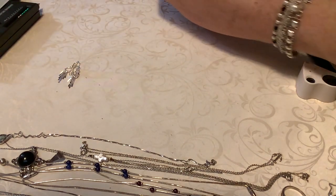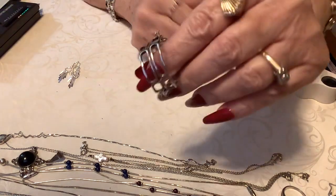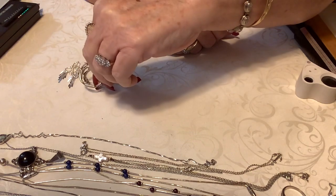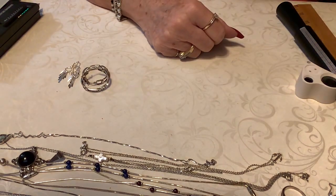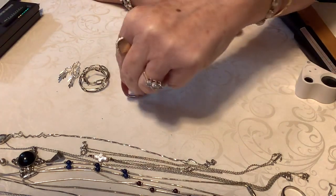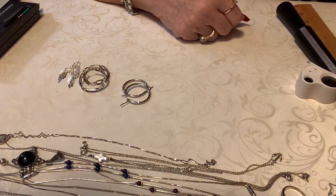Okay. Then we have hoops. Kind of the old-fashioned hoops. Let's put them there. These have all been tested. These are like the diamond electro cut hoops. Very nice.